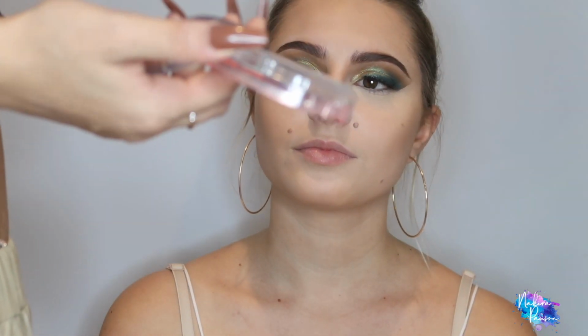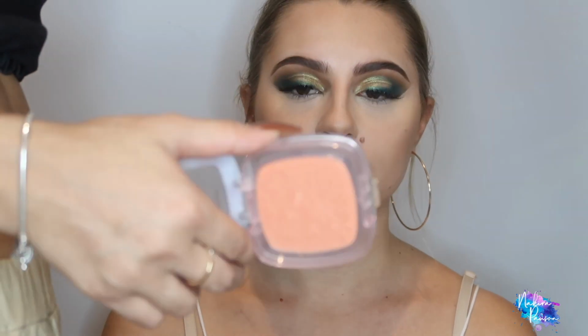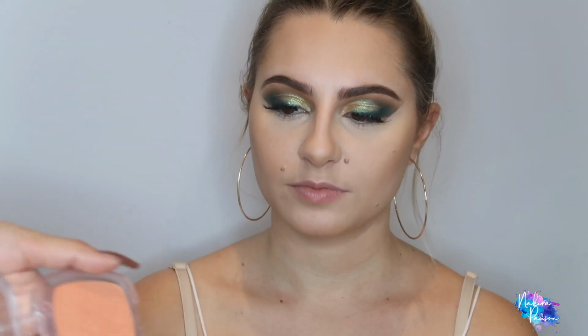I know. So I'm gonna take, I always forget it and I use it so much, it's my favorite, the L'Oreal Paradise Enchanted Blush in the shade Charmed. This is my favorite, so I'm gonna use it on her because it's probably gonna look fantastic.